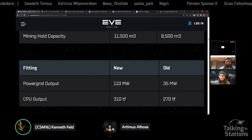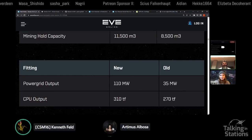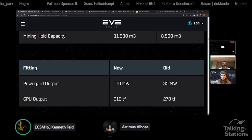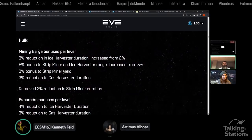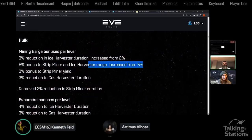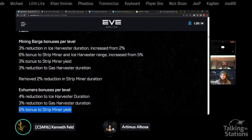Yeah. I tried to explain that to some people and they absolutely just shredded me. They did not get it whatsoever. But we traded the same 10% duration, which is 11% yield, for 6% per level, so a 30% buff to yield. I'll give up 11% duration to get a 30% yield buff. That's a no brainer right there.